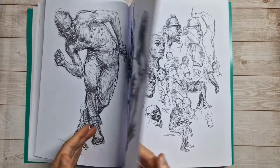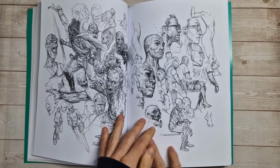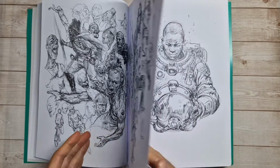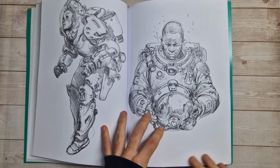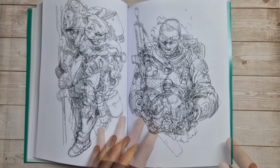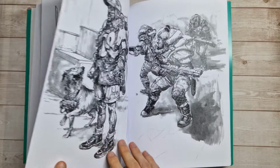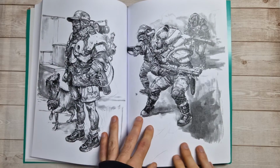Each page, by the way, is a matte finish, and I think on the website it says that it's about 160 GSM, which, in my opinion, is pretty thick for a sketchbook. It's really nice. And I think I already mentioned it at the beginning, but there's almost 150 pages in this, so it's really quite a big book.